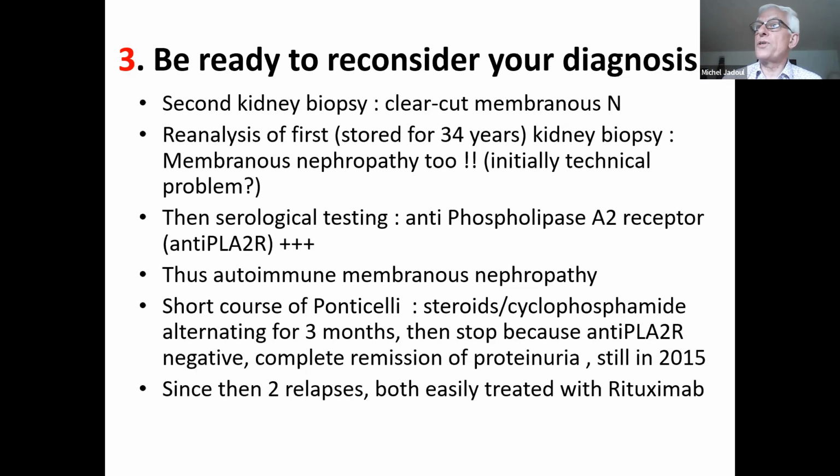And then I thought, this is membranous nephropathy. Maybe I should perform anti-PLA2R testing, which was already available in 2013, and it was strongly positive. So I've learned that from time to time in many fields of medicine, but also for glomerular disease, you should be ready to reconsider your diagnosis. Here the final diagnosis was an autoimmune membranous nephropathy. She got a short course of Ponticelli, so steroid and cyclophosphamide alternating for 3 months. Then anti-PLA2R became negative. She had a complete remission of proteinuria, and that persisted until 2015. Since then, she had 2 relapses, and both were easily treated with the monoclonal anti-CD20 rituximab.